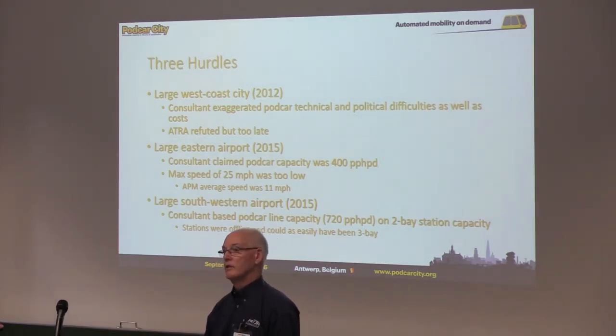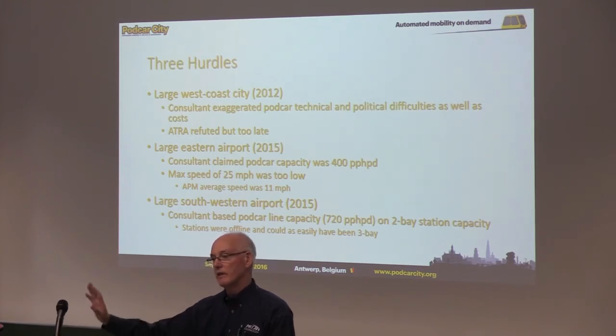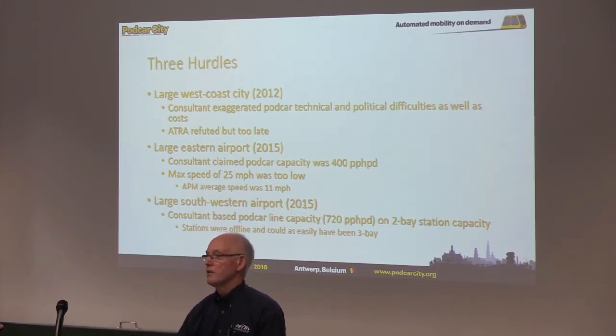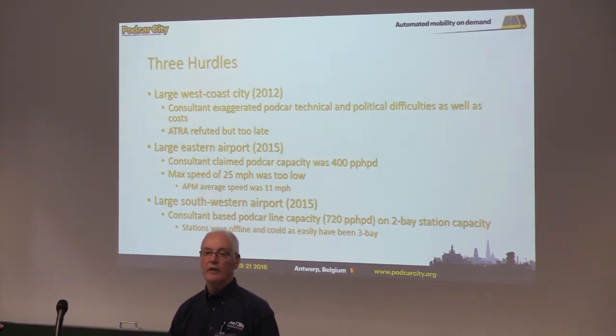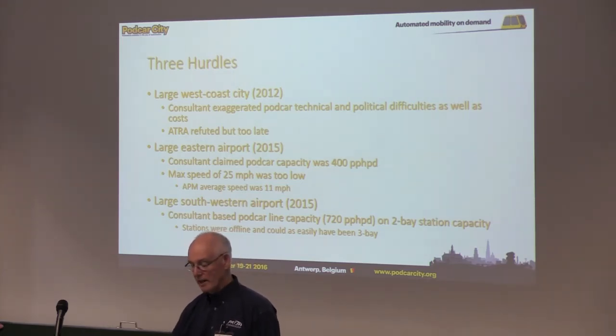More recently, last year, there were two cases of a very well-known airport consultant claiming that the Podcar capacity, in the first case without justification, they just had the statement in the report, the capacity is only 400 passengers per hour per direction. And then the speed is only 25 miles an hour, and automated people movers can do 55 miles an hour. So therefore, we're not looking at PRT or Podcars. If you read the report and you analyze the numbers, you discover the speed of the APM on average was 11 miles an hour. PRT could easily beat that.